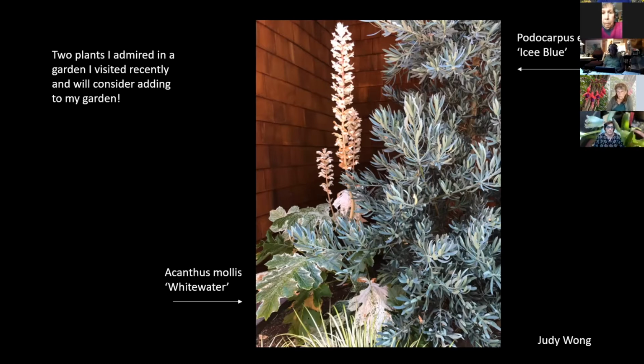So if your summers are hot, which is where I saw it, it does need part shade, and it will survive in deep shade, but may not flower as well there. So it's zone 7 to 10. It grows about 36 inches high, 36 inches wide, and the flower stalks can be up to 4 feet. It blooms June and July.